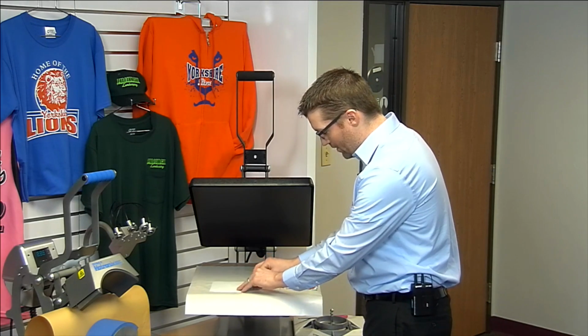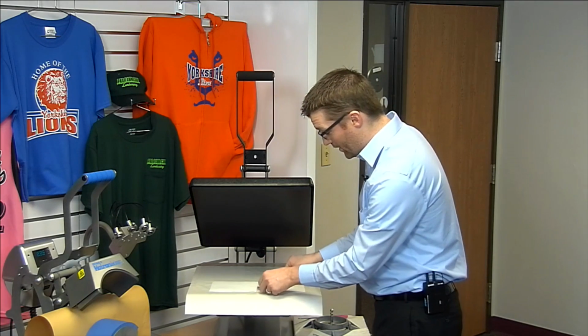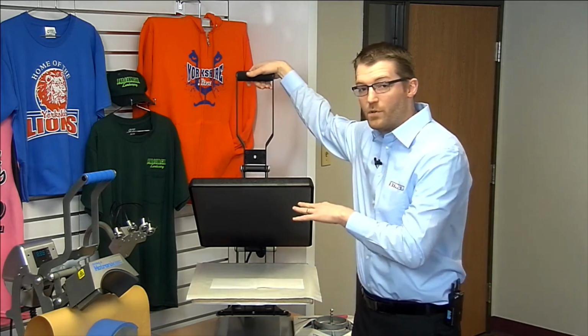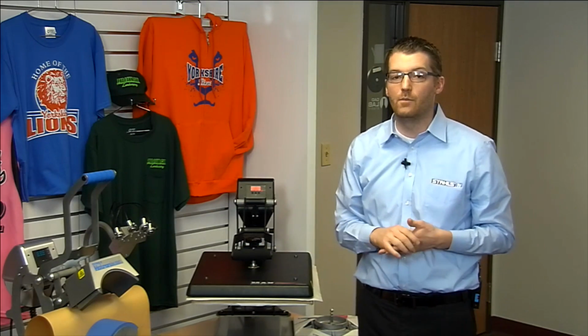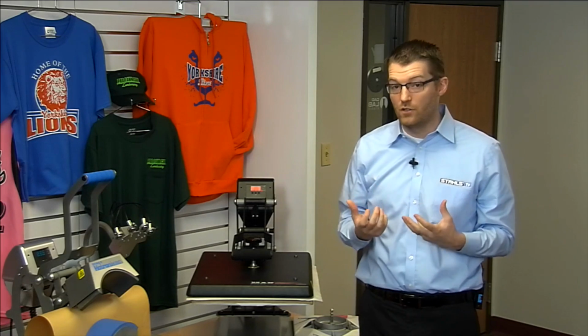Now, if your design is not big enough, or if you want to save on ink costs, this is one way to do it, where you can make the design a little smaller and then trim it apart to register it, or you can print a continuous design, depending on how thrifty you want to get on ink costs. But once you position that over, it needs to lock down for a full 40 seconds. So for those of you that understand sublimation, you know that this ink is now turning from a solid state into a gas.